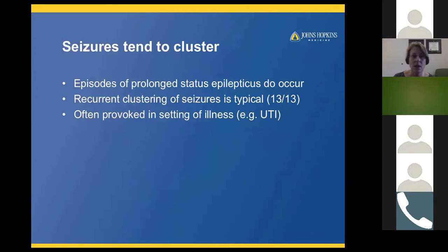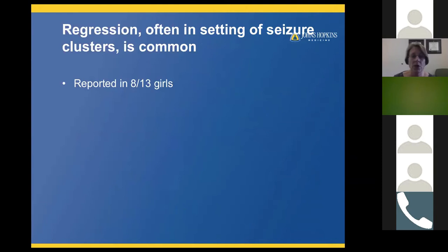What does tend to be most reliably going along with this disorder are recurrent clustering of seizures, oftentimes provoked in the setting of illness, and as you are very well aware, it's very common to have episodes of prolonged status epilepticus requiring emergency room visits and sometimes hospitalizations. Unfortunately, regression, often in the setting of seizure clusters, is very common. It's reported in 8 of the 13 girls who came as part of the study. Some of the girls seemed to be developing normally prior to the onset of seizures and then regressing, but many of the girls also had some preceding developmental delays. However, this is definitely something that makes me feel we want to make this diagnosis as early as possible, so that we have the opportunity to work on seizure control and potentially have some degree of a better developmental outcome.